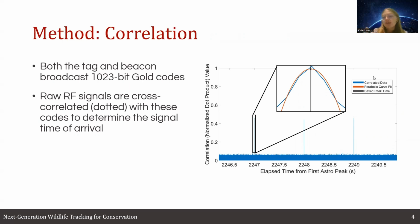And as you can see in the graph here on the right, that correlation value will spike when the two codes or when the two segments align, right? And that lets us know that the signal has been received by the receiver. The cutout that you're seeing on the graph there is kind of just a demonstration that each of these little spikes is actually a small set of spikes because the codes will line up pretty well for a small section of time, a couple of peaks. And so we use a curve fitting method to kind of determine the maximum there and save those off as the time of arrival of these signals at each of our receivers.